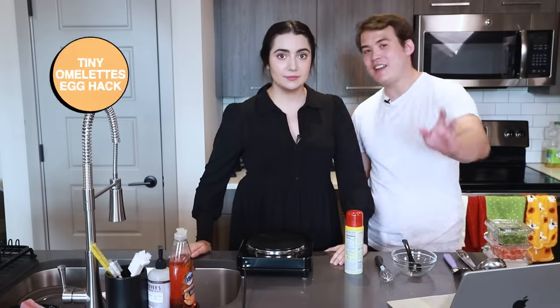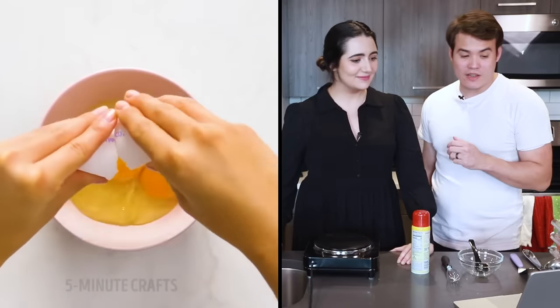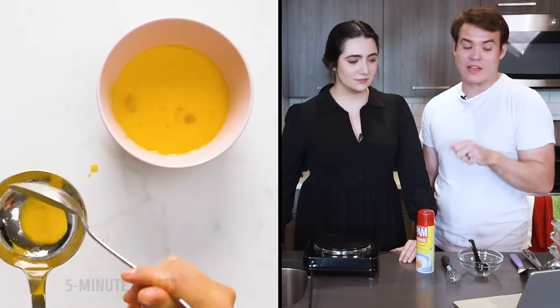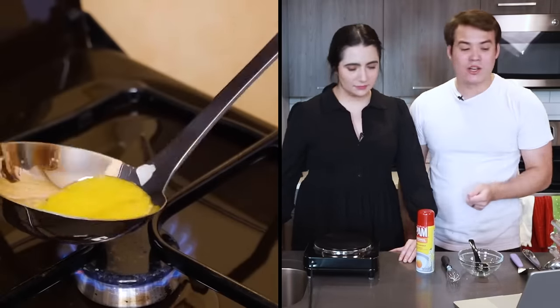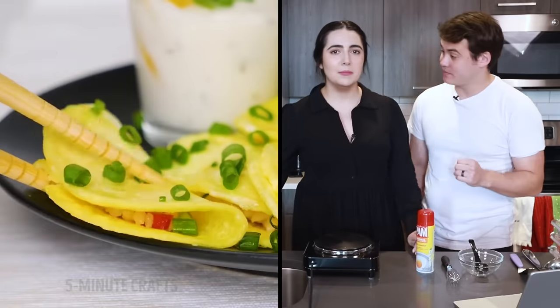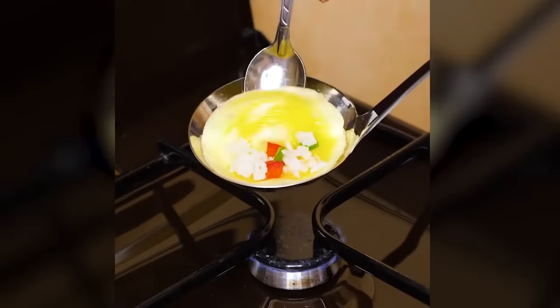Yes. So we're on to egg hack number two, which is the tiny omelets egg hack. Basically with this one, you take one egg or two eggs, you scramble them, so you have some egg base. Then you take a ladle that you oil up, take a spoonful or two of egg and put it into your ladle and then put it directly over the burner. Work it around, cook it, add your innards of an omelet, fold it over, and then look, you have almost like a little taco. Yeah, it is like an omelet. Mini omelet taco dumplings. I think the idea behind this is that it's just supposed to be cute.